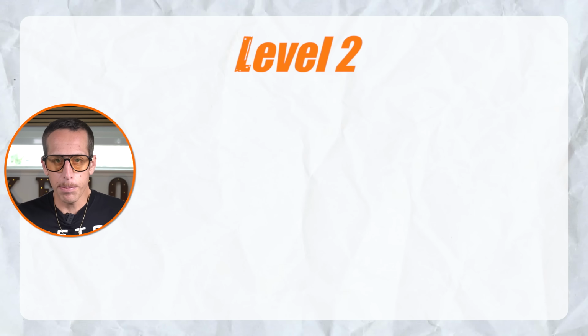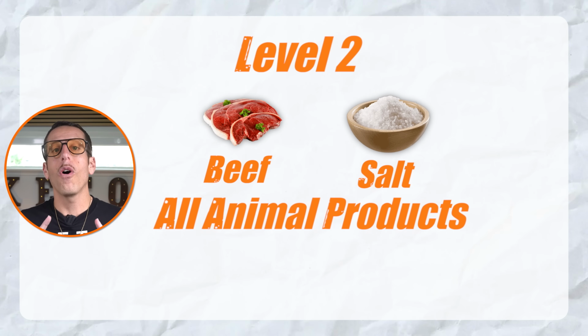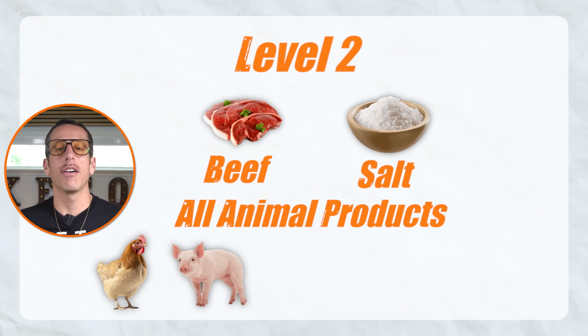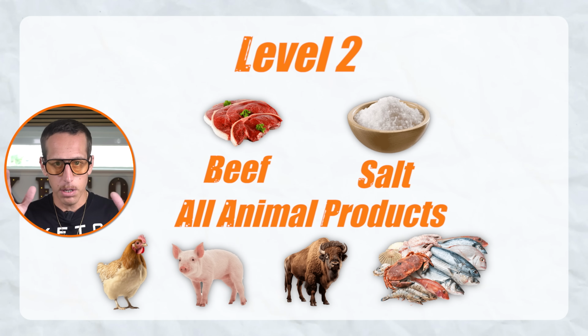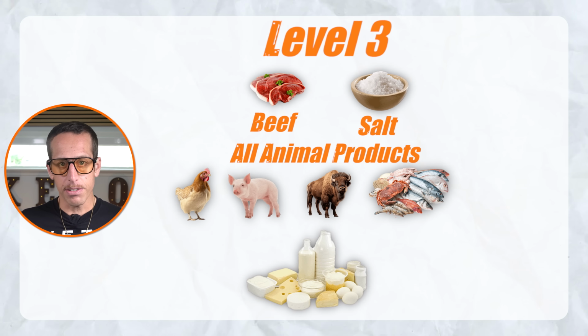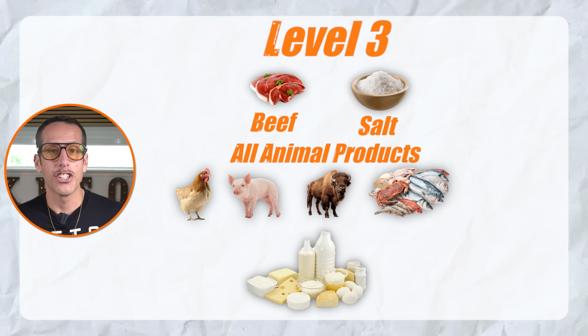Level 2 is a little bit more flexible, which allows everything in level 1 plus all animal products and seafood. So yeah, you could have the beef and the salt, but you could also have the organic chicken and poultry, the organic pork, and the wild-caught seafood. It opens it up a little bit more. Level 3 is everything I just mentioned, plus eggs, ideally organic pastured eggs, and dairy, ideally sheep and goat dairy.